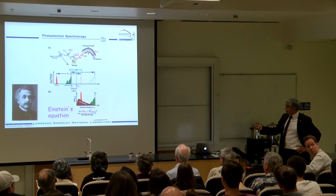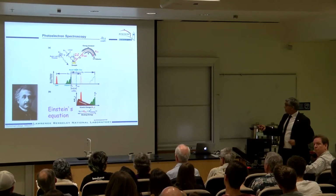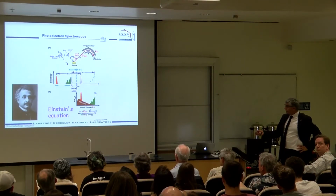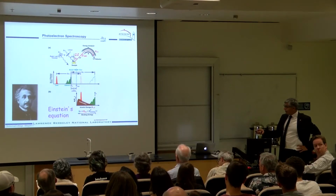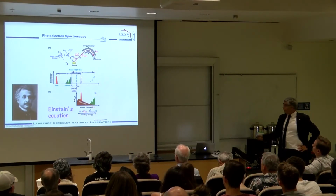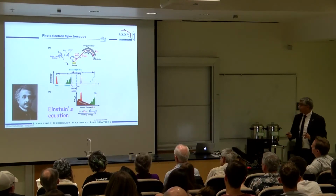All we do is measure this energy distribution. We don't know what is inside the material, but we use the Einstein equation, which is a conservation of energy: the energy of the incoming photon is the kinetic energy plus the binding energy. From there, we can determine the properties of the material. Let's look at how we determine the properties of the material.